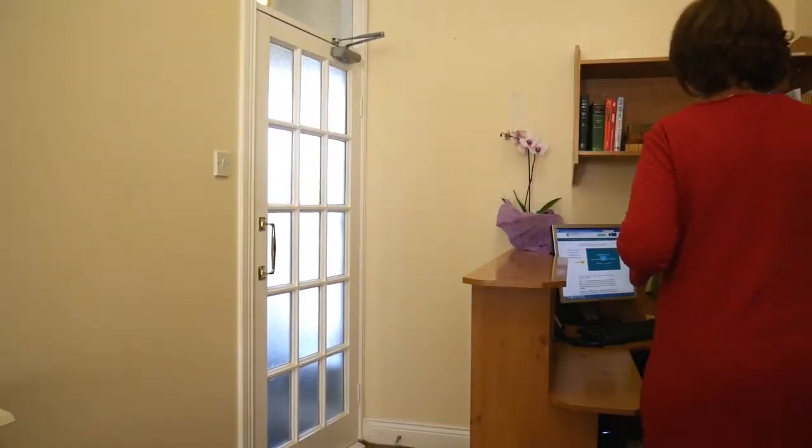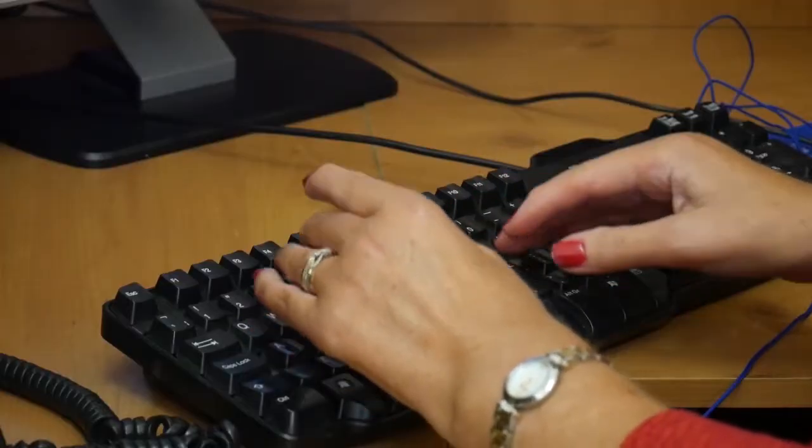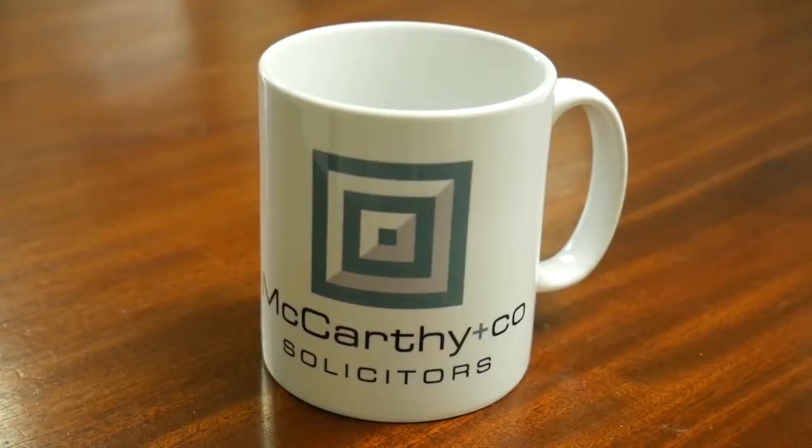Our goal is to keep our clients informed and updated on each stage of the progress of their transaction. This is important in circumstances where there are delays in a transaction. Not hearing from your solicitor can sometimes be very stressful.